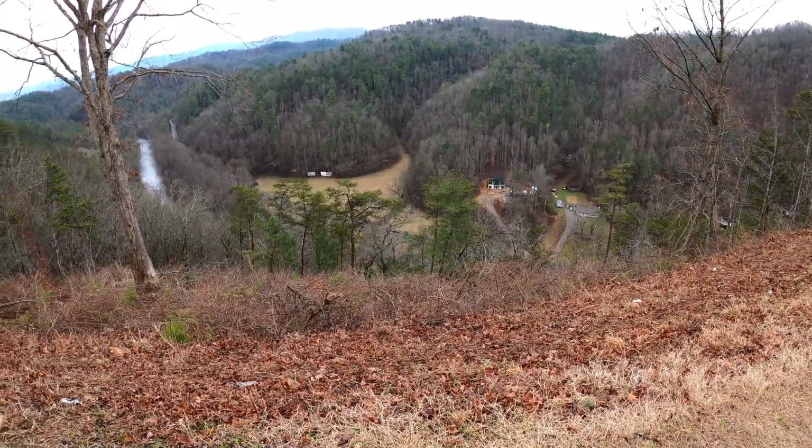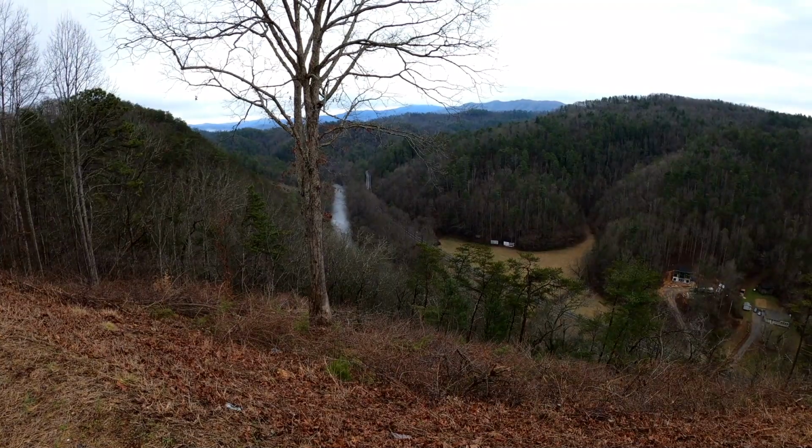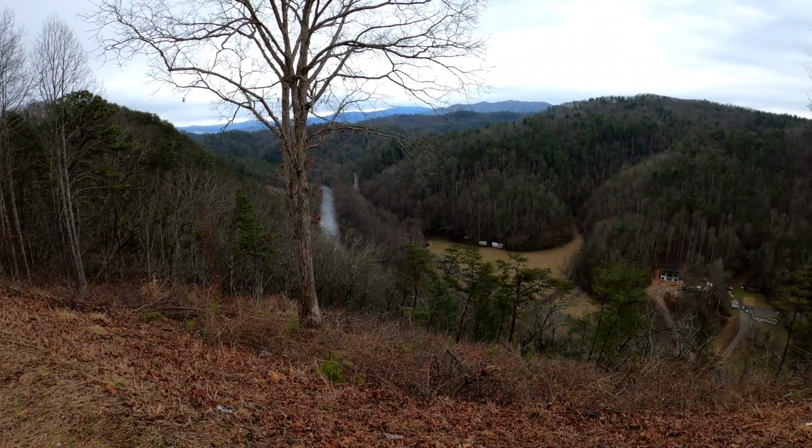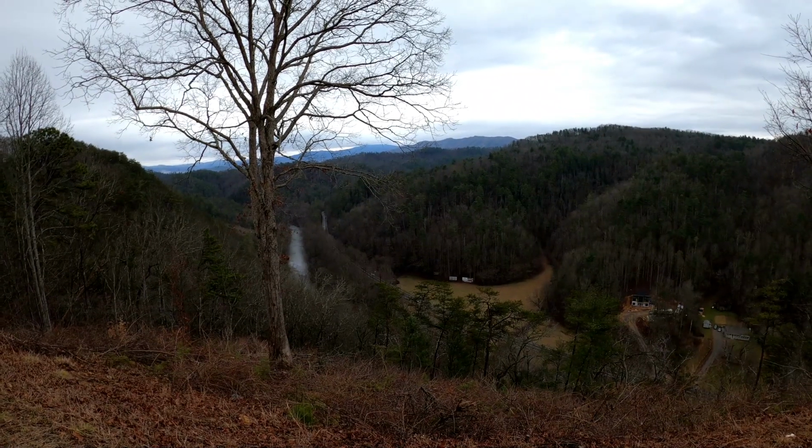It's pretty cool on this overlook though, because you've got the road right there going right through, and of course beautiful mountains.